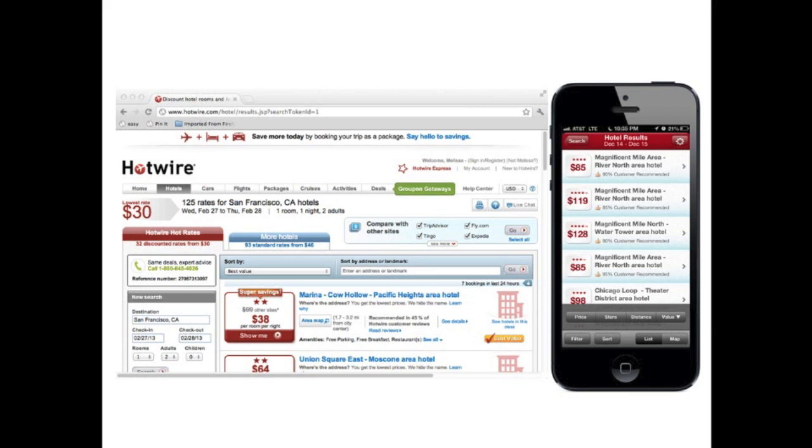And it has been pretty significant for us. We have a huge share of our business now, and growing regularly, coming to mobile. We're seeing almost 15% of our hotel bookings on mobile now, and that's with this kind of information.